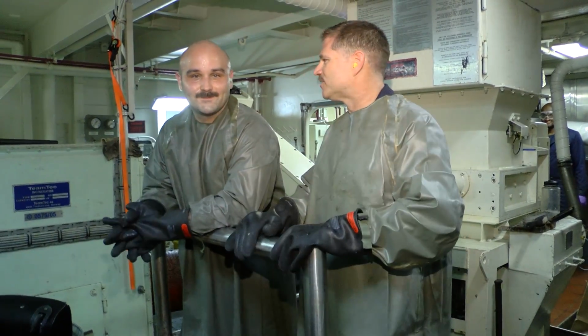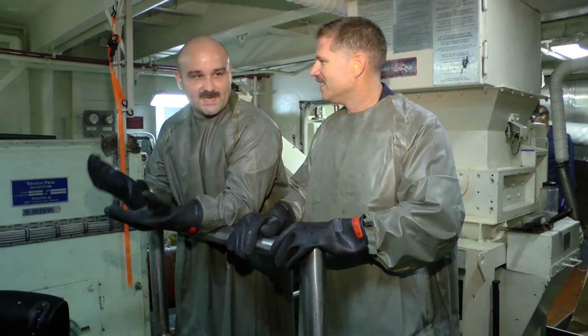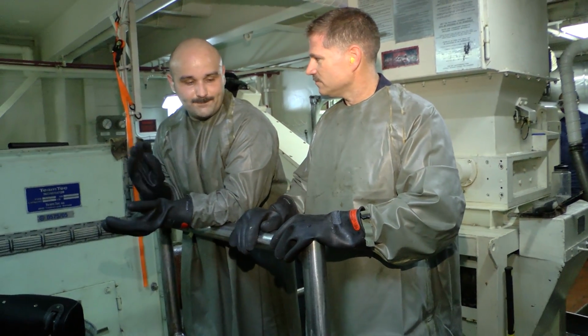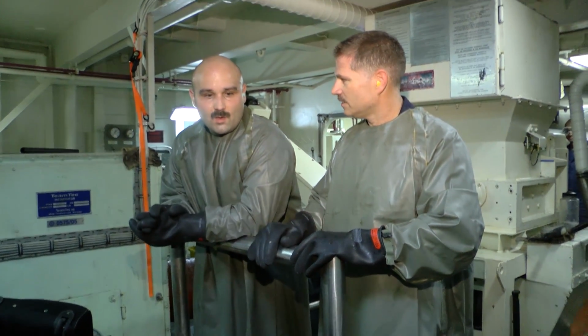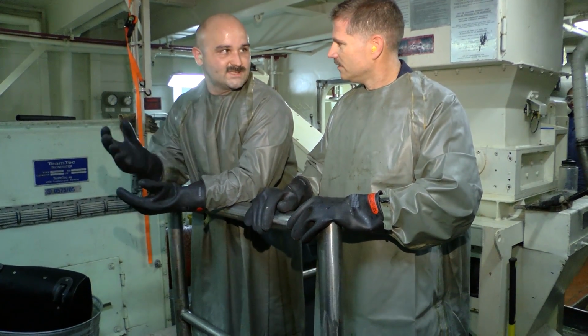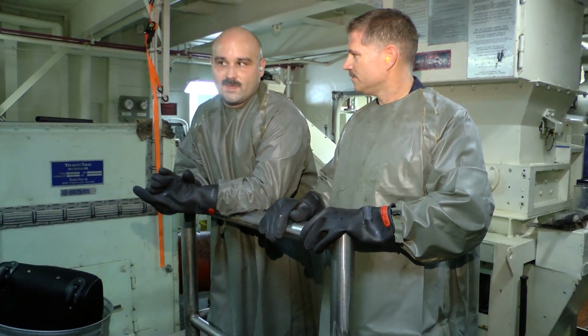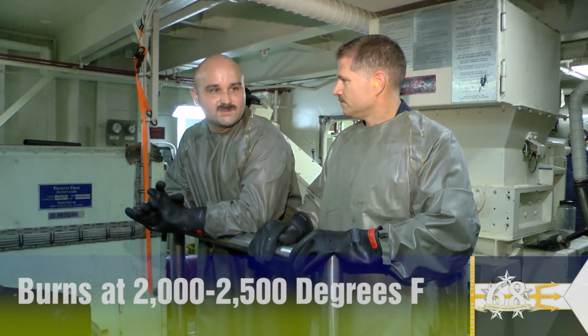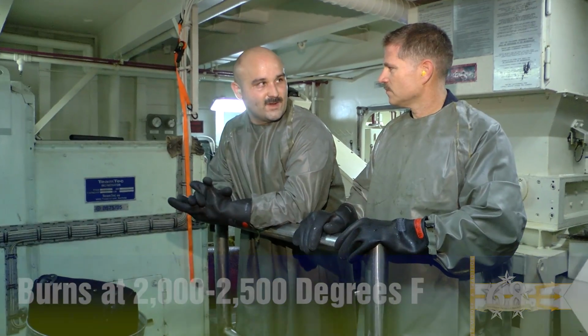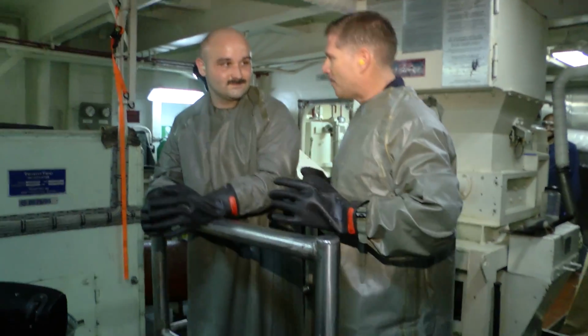All right, so what does the incinerator do? Tell me about it. It basically takes all of the cardboard, pulp, paper, our garment bags, wood, and textiles, and our hazmat rags you turn in every day. And we light them on fire, burn them at about 2,000 to 2,500 degrees Fahrenheit, and there's about nothing left after that. This is the deck where you operate from.